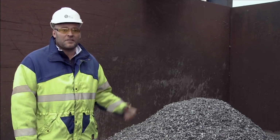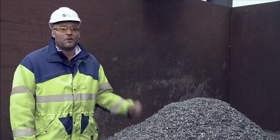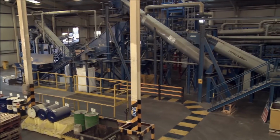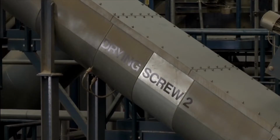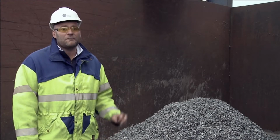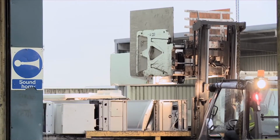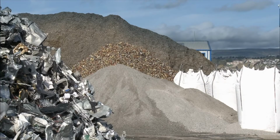65% to 70% of the fridge contains steel, plastic 12%, and then the remaining items are your CFCs and your oils. From our point of view in terms of recycling, it's only the CFC gases that are sent for incineration purposes, and the polyurethane foam is sent for landfill. Apart from that, all the products that we generate here are further recycled and put back into the manufacturing.